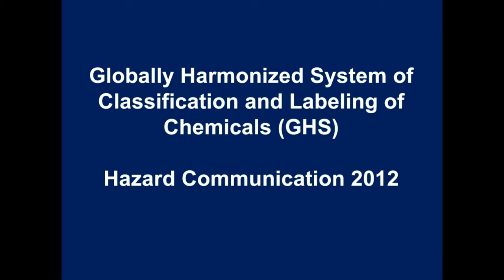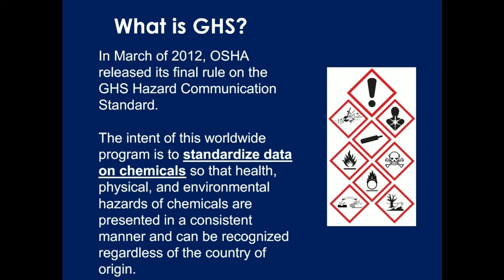Globally Harmonized System of Classification and Labeling of Chemicals, GHS. Hazard Communication, 2012. What is GHS? In March of 2012, OSHA released its final rule on the GHS Hazard Communication Standard. The intent of this worldwide program is to standardize data on chemicals so that health, physical, and environmental hazards of chemicals are presented in a consistent manner and can be recognized regardless of the country of origin.